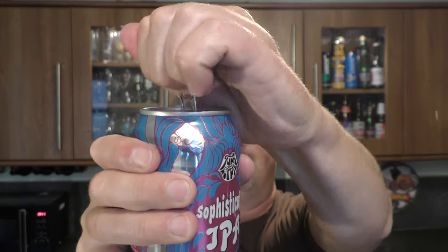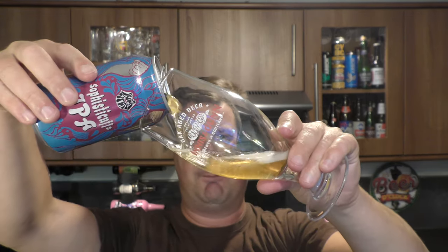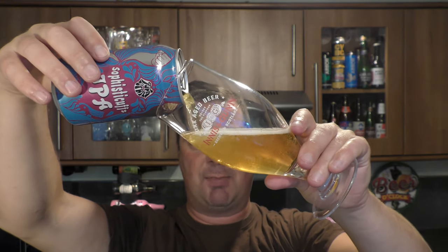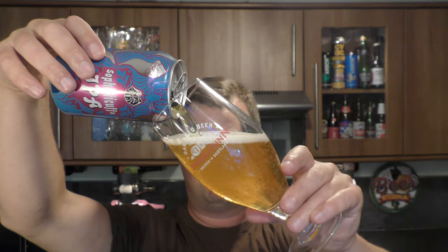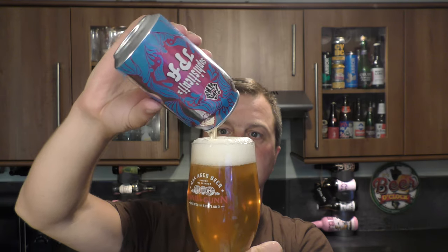Here we get. Nice crack on the can opening. Nice little bit of smoke. Beer in the glass then. Light straw coloured beer. Looks good. Little bit of haze going on. Oh, nice amount of haze now from the bottom of the can. Look at that. It's a nice hazy looking IPA, straw coloured. Good carbonation, 1 to 2 finger white head.